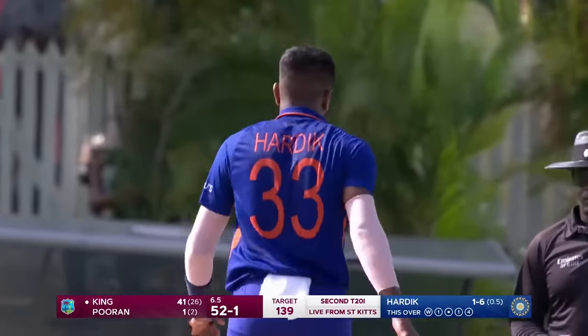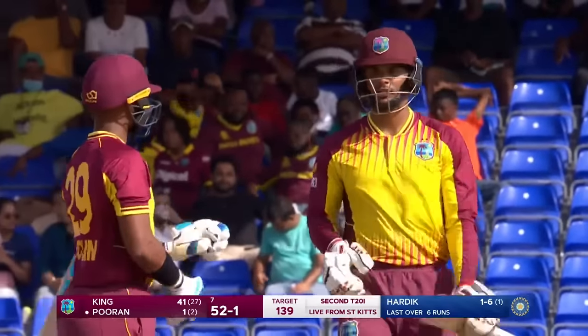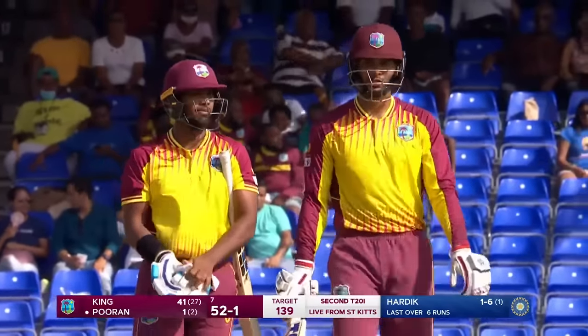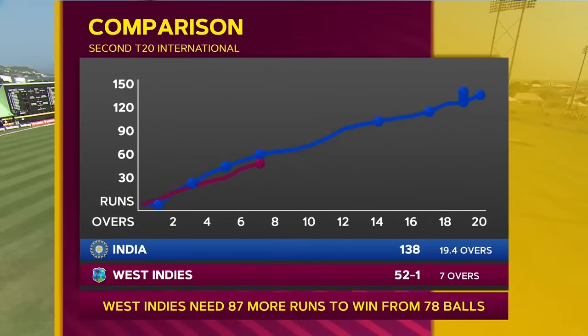Very good response from Hardik Pandya. The defensive yorker produces a dot delivery. End of the seventh, 52 for one. Scored in the first power play at a run rate of 9.3. West Indies just losing one wicket in the power play as compared to India. They lost three.